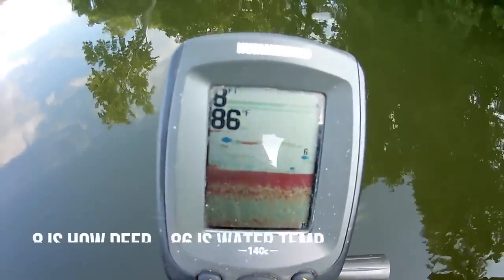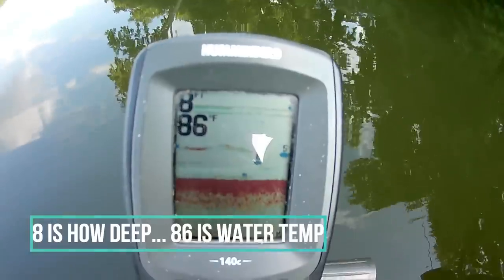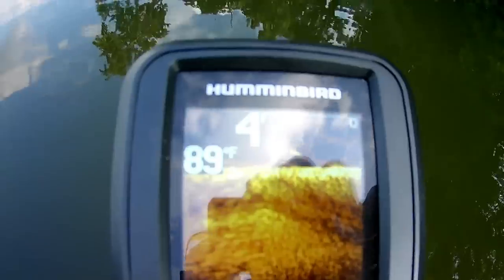So I want you guys to make sure you don't be intimidated by what you see. Okay, take a look out there. Make sure you don't get in a goat trail of just doing the same old thing. Expand a little bit. Technology is your friend. You can see right there. Look down there real good. You can see the fish up above the bottom.